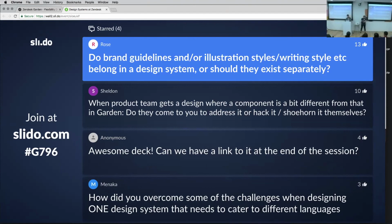I think the answer is it depends on your organization, but in my mind, yes. They do belong in a design system. Your brand should be integrated into the software that you're building, right? It should be infused with that. And so your designers will need to understand what that means. What does it mean to have a Zendesk software experience? Being able to understand what kind of feelings you want someone to have. It does bear some documentation within your system.